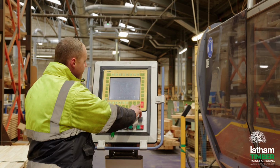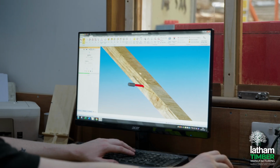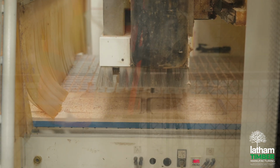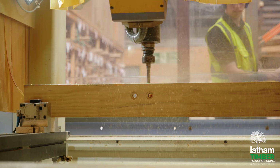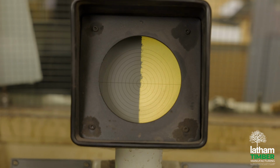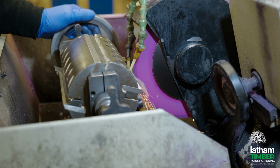So let's look at some of the departments that produce these ranges. Starting off here in the design area, our CAD equipment and what's more our skilled users produce faithful drawings of historic mouldings or brand new contemporary design ideas, cladding profiles or curtain wall sections for which our in-house tooling team then produce the specific tools for each job.